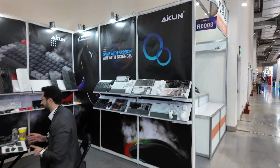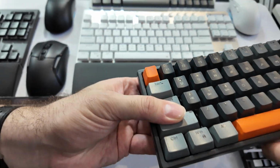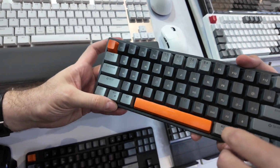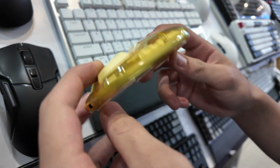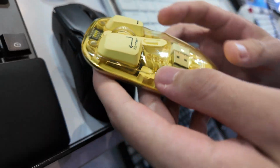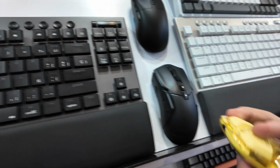Nice. Let's check some of the ones here. I like this size right here. Compact keyboard. Yeah, but also no battery because we didn't charge it. No problem. Yeah. What do you show about this one? This one is like you can see it inside, but others cannot. So this one is very different from the others. Nice. All right. Let's go around here.